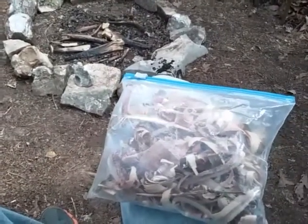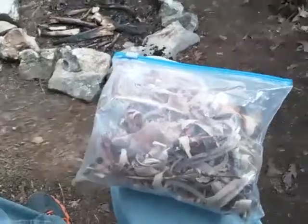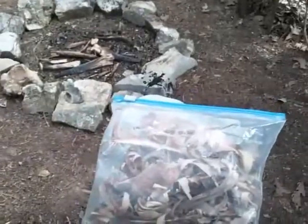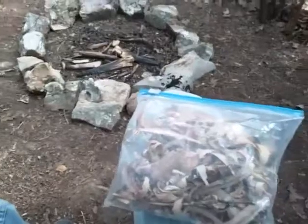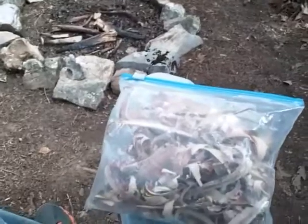Number 12, you could patch your tent, tarp, clothing, or even your backpack. So what you could do, once again, you could cut out a patch and then, of course, use tape or maybe resin from a tree if you don't have tape, to adhere it to the material for a temporary patch. You could also possibly even use maybe candle wax to help attach it.